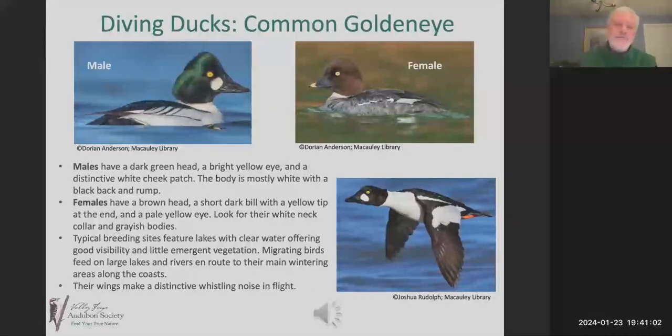Next up, we have the common goldeneye. Males have that green head with a bright yellow eye, very distinctive white cheek mark, and it's actually below the eye in a round circle. Females are a chocolate brown on the head with a gray body. Really cool ducks. They actually used to be winter residents on the Schuylkill River about 25 years ago. They have kind of declined since that time period.